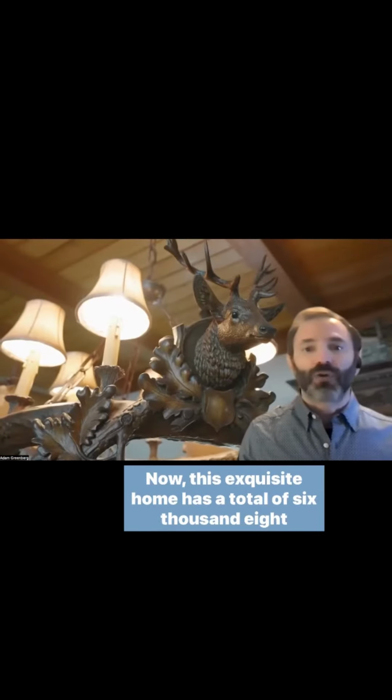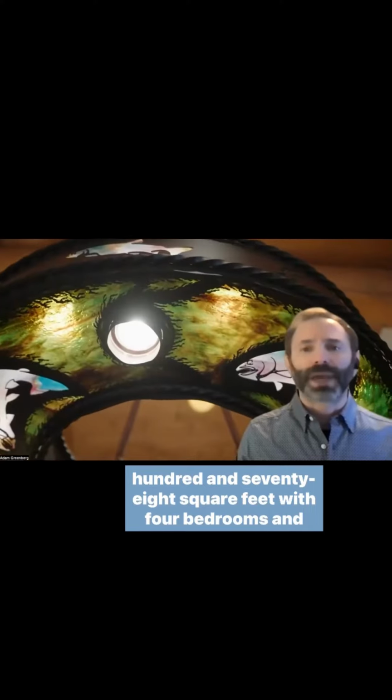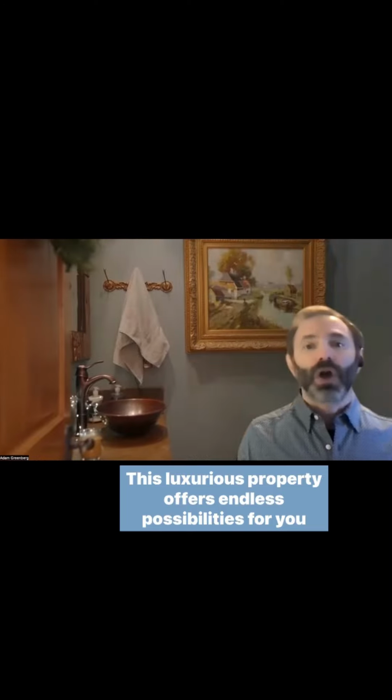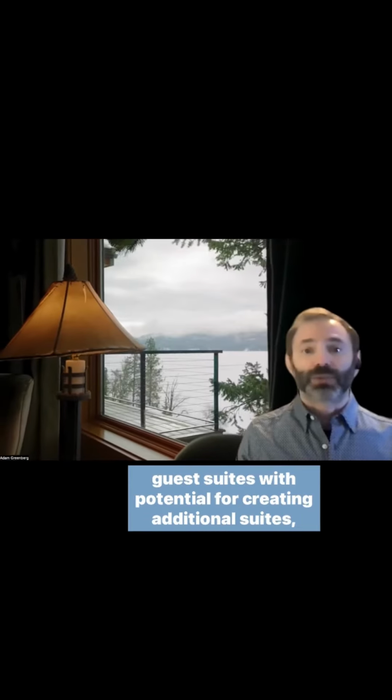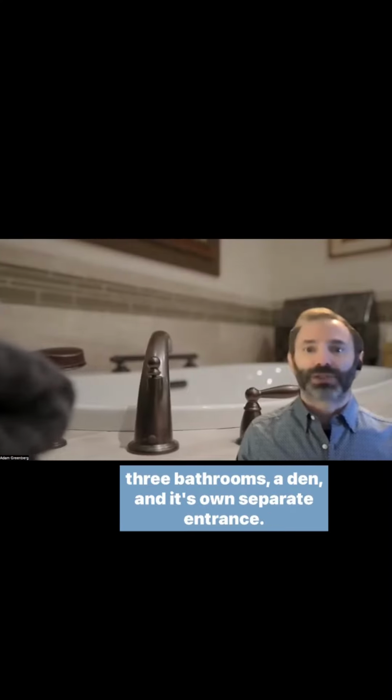Now, this exquisite home has a total of 6,878 square feet with 4 bedrooms and 5 bathrooms. This luxurious property offers endless possibilities for you and the family. The lower level features a full kitchen, living room, 3 guest suites with potential for creating additional suites, 3 bathrooms, a den, and its own separate entrance.